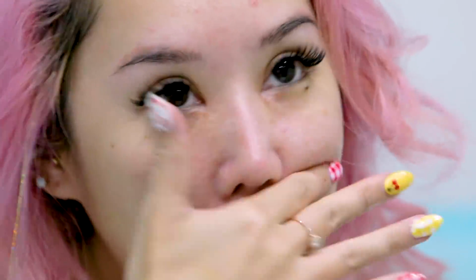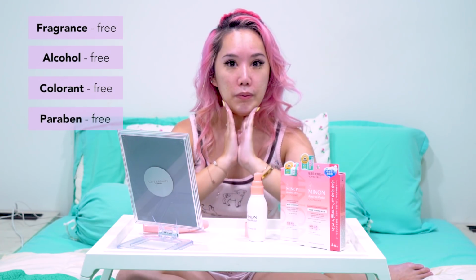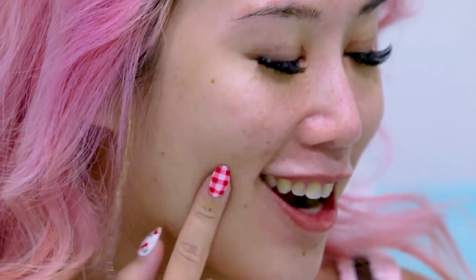It is a very silky and very velvety kind of texture. Very comfortable on the skin, not sticky at all. Just like the mask, it's fragrance-free, alcohol-free, colorant-free, so it's really suitable for people with sensitive skin. Right now, I can feel the moisture really sealed in like crazy.